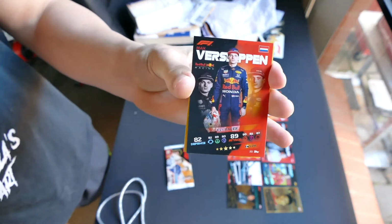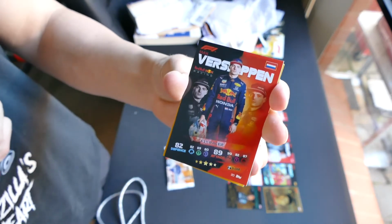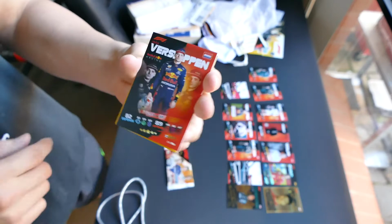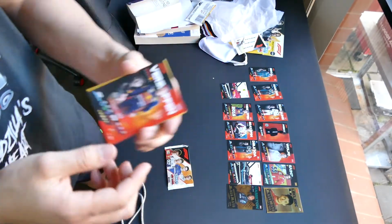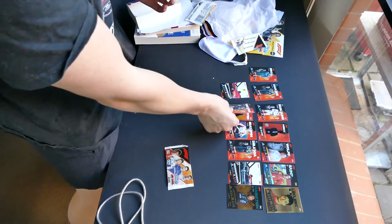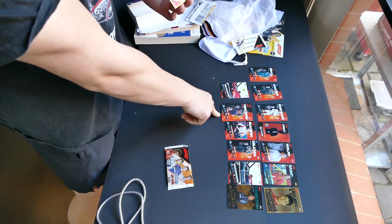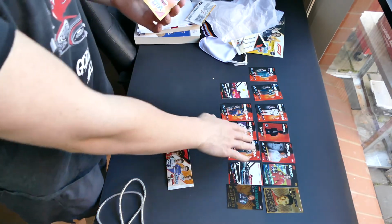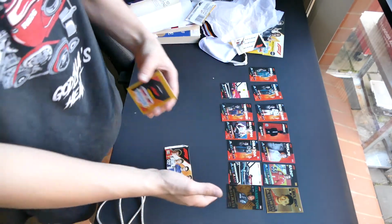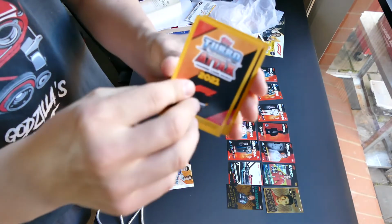We got Verstappen again, but this time 82 defense, 89 attack, F1 racer for the 2021 season. I think they've stitched him up a little bit here. 2015 season, he's gone from 55 to 66, and now he's gone to 82 and 89. So whatever their base card is, but then you get their better version. So that's why Leclerc's at like 80 and 100, because the gold version is what I'm gathering so far.